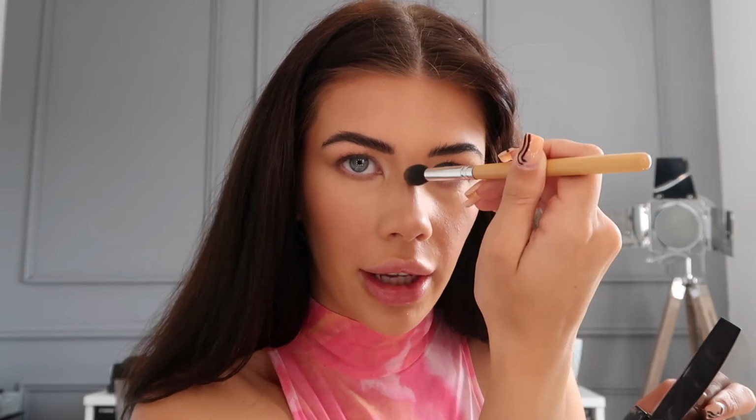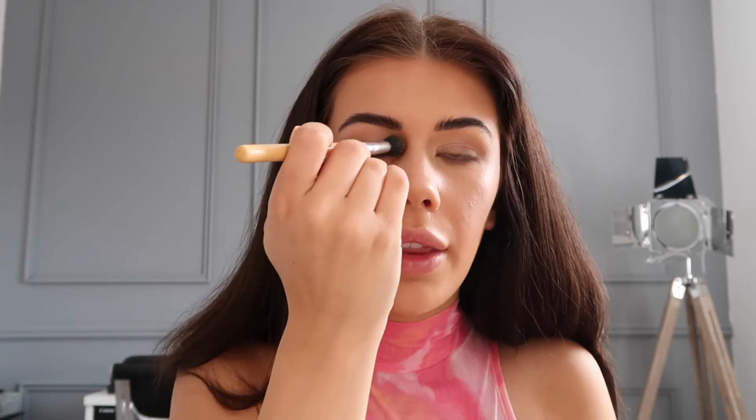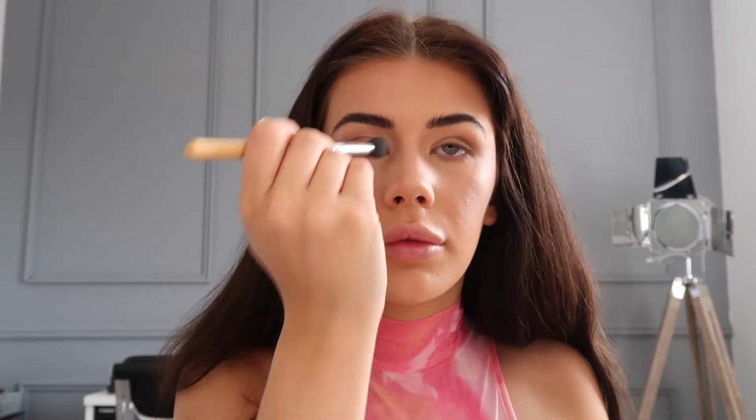I feel like I do my makeup in such a weird order. So now I'm going to go in with highlight. I use the Mercier highlight in Indiscretion, using this little fluffy brush from Morphe. And I literally just go down the bridge of my nose, like so. And then in the corners of my eye. And that is literally the only place I put highlight now.